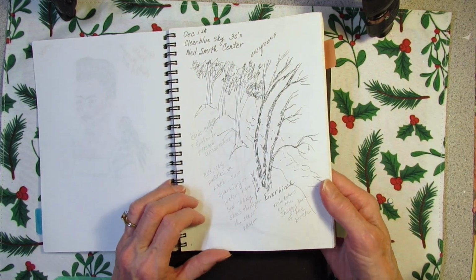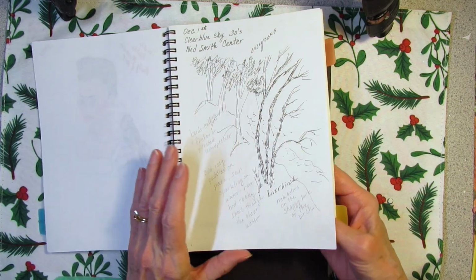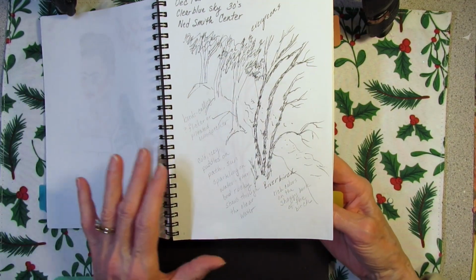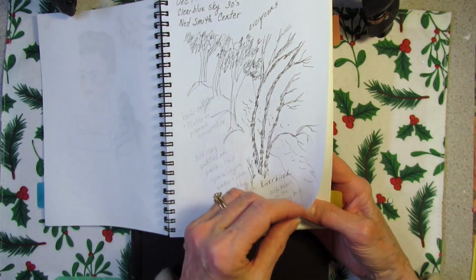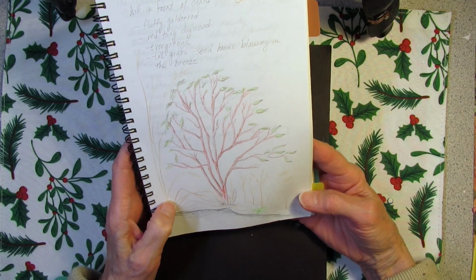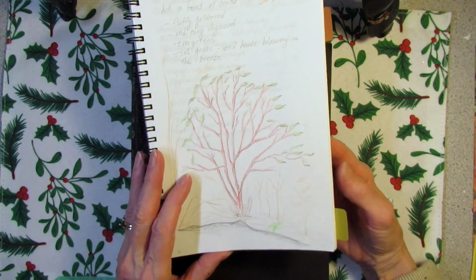December 1st, kind of cold this day. We were hiking along this little creek, and it was so cold it was hard to sketch. But I did manage to get something down, and that's what's important. I did take a couple of notes when we got back to the car. I remember this one. This is a red twig dogwood. It's a native, sketched from the car because it was so cold.